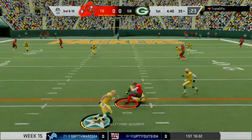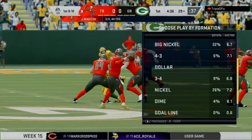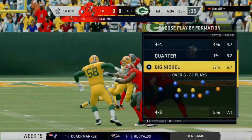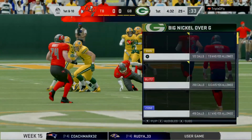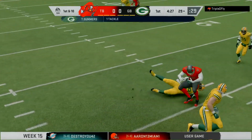Jameis to throw it. Open man is Jacob Hollister. And this is going to result in another first down as the tackle's made at the Packers' 29-yard line. Nice job keeping that opening drive alive, and they're in plus territory, that part of the field where you really want to convert on 3rd down.